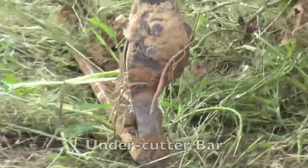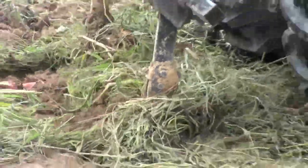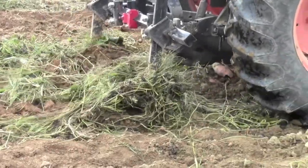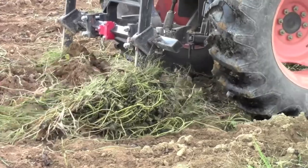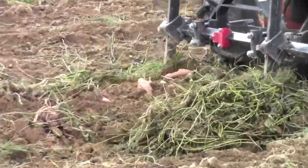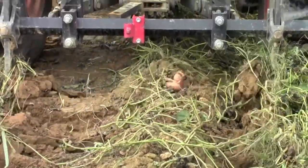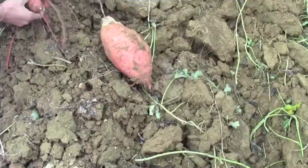This attachment is called the undercutter bar and is used for harvesting root crops. The college farm harvests its carrots, garlic, sweet potatoes, parsnips, and onions with the undercutter bar. With the pulling force of the tractor, this heavy bar is able to get deep into the soil and pull the root crops up to the surface. As you can see, the undercutter brings the crops to the surface, which can then be collected manually.